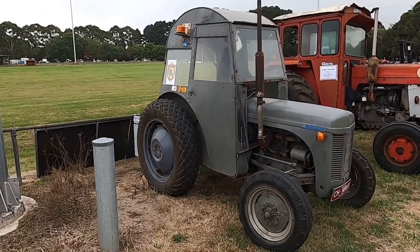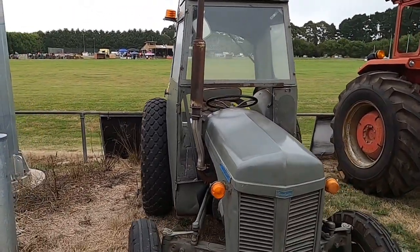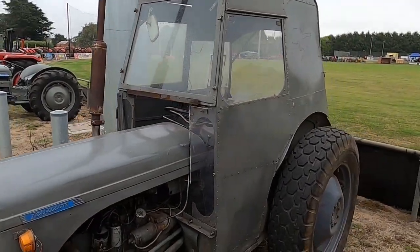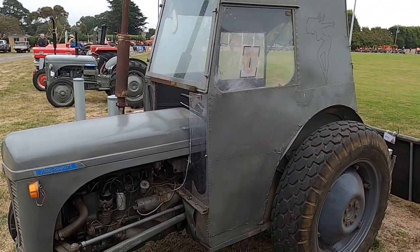Here we have a TEA with the Arctic cab. So when they sent the Fergies to Antarctica, this is the cab they put on them. The Arctic cab.